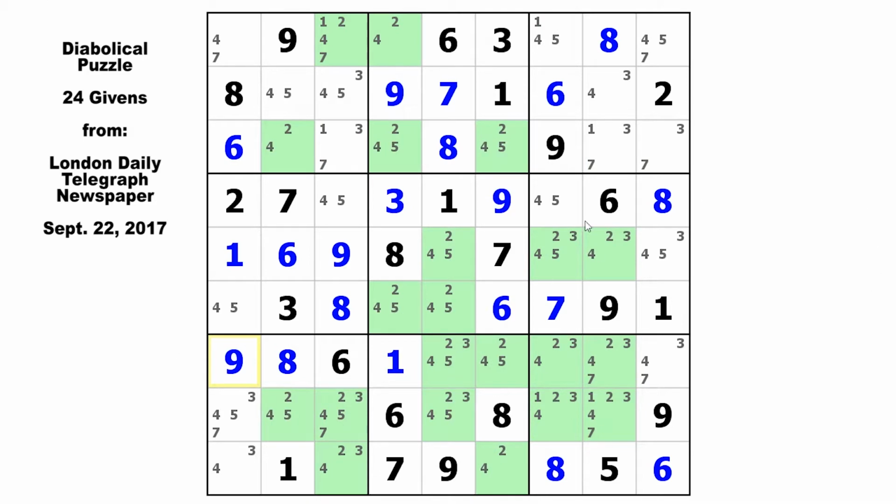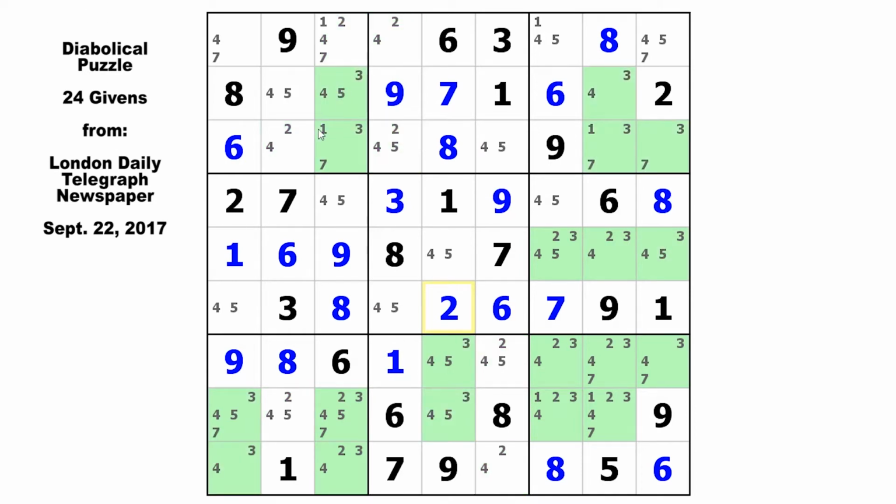On 2, we've got locked candidates in block 6, so that's not a 2. You've got a conjugate pair in row 1 and row 9, so there's a skyscraper. So that's not a 2. Now we've got locked candidates, that's not a 2, that is a 2. Move to candidate 3. There's locked candidates up here. These are not 3s, and this is a 3 because you've got a naked pair and a single.